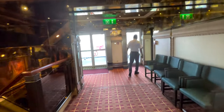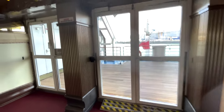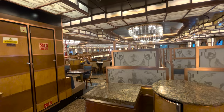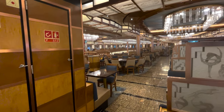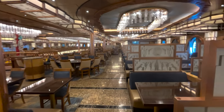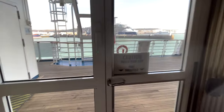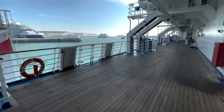All right, so that's just about everything on the ship. Now, I will put some footage at the very end. Oh, look, get you a sneak peek in here. Is the upper level. What I showed you a second ago was downstairs, the main level. But I'm gonna take you out here to show you the view from the balcony.